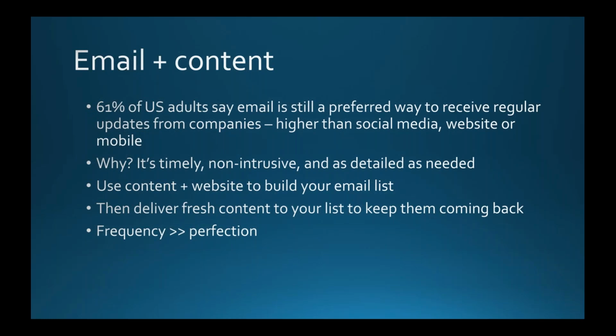So you want to use content and your website to build up your email list. I definitely encourage you to have somewhere on your website that people can sign up to be added to your mailing list, both on your homepage and elsewhere. And then you can deliver fresh content to your list to keep them coming back. We'll talk more about content in just a minute.